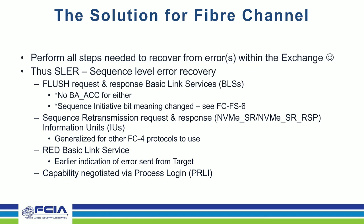So the first one is the flush request and response. This is a basic link service, or BLS, and it's used to determine the state of an open exchange. You'll see in a little bit how it's invoked, but it's basically used to query, primarily from the initiator to the target, to say, okay, where are we with this exchange? At what state are we in? And then compare that with the known state and determine if there is a problem. And if there is a problem, go into error recovery. When we get to the examples, it'll be pretty clear how that works.